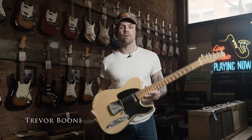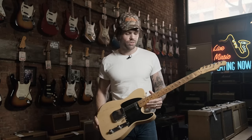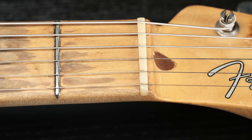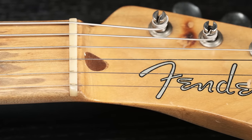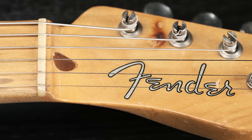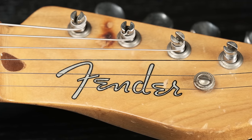I'm holding not only one of my favorite guitars to come to the shop, but one of my favorite guitar stories. It's a 1951 one owner Fender Nocaster. To quickly reiterate the history of these guitars, the Broadcaster came out in 1950. It was the first mass produced electric guitar that Fender made. They made a couple hundred of those.